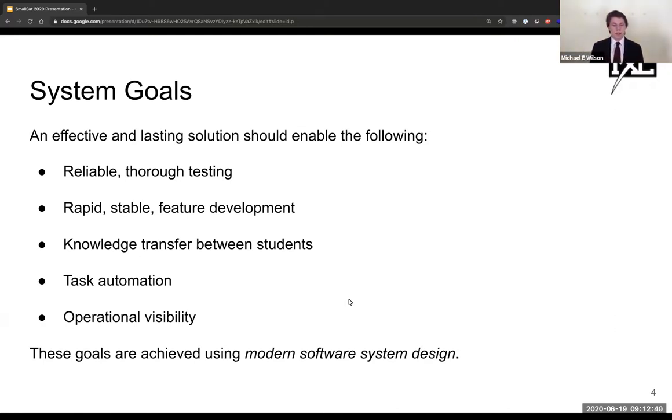Firstly, the system should not only enable, but mandate reliable, thorough testing of all of our software systems. It should also enable us to rapidly prototype new features while maintaining a stable system. In a university setting, it is also vital that the system supports efficient knowledge transfer as students enter the lab only to graduate in a few years. In addition, for MXL to continue to innovate, maintenance and operation tasks should be automated to create more time for analysis and developing new ideas.